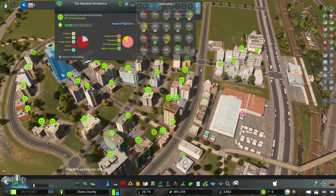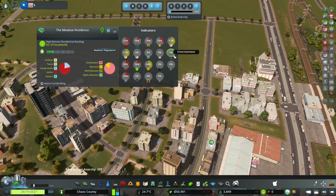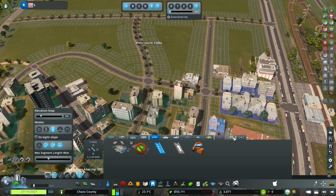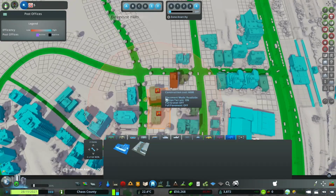The other stuff that they were missing: now death care there is death care accessibility, post services, no parks, no entertainment. Wow. Well, interesting. Parks are entertainment, I believe. So postal services, we can certainly add postal services. That's not a problem. That's like helicopters, right? Public transport hub. Oh no, public transport hub.